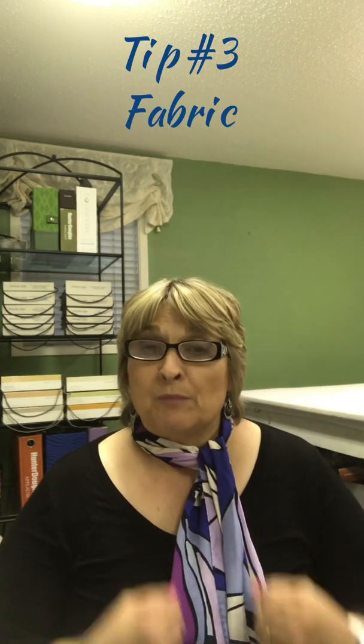Okay, tip number 3, fabric. Fabric selection is a big deal, and I love fabric. That's like my favorite thing. I love fabric so much. And I honestly love the best those natural linens, cottons, those organic type fabrics are beautiful. But when it comes to putting them on a sofa, sofas need something that's more durable.